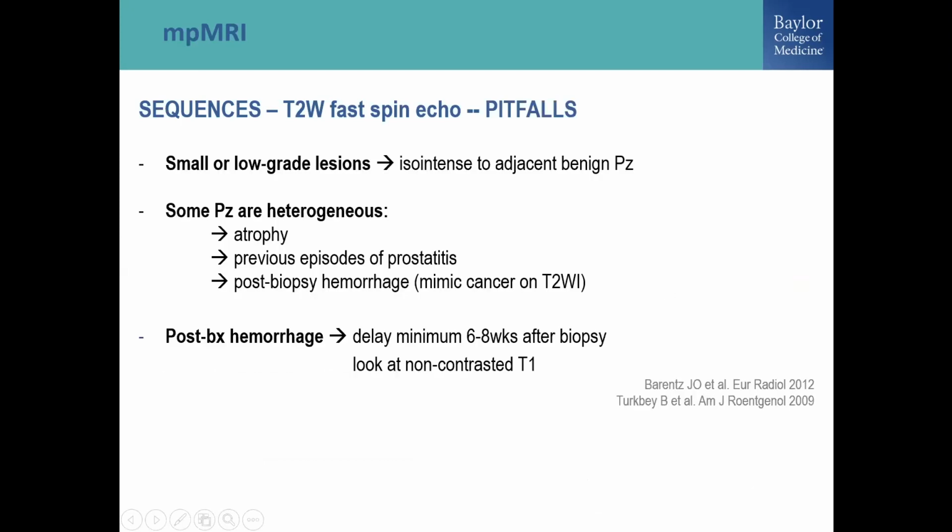There are some pitfalls. Lesions that are too small might look iso-intense and very similar to the adjacent benign tissue. You can have heterogeneous peripheral zones due to atrophy, prostatitis, or biopsy hemorrhage. And for that reason, to avoid those artifacts, we recommend delaying MRI 6 to 8 weeks after the biopsy to prevent finding those things. Additionally, you can use the T1 weighted images for better anatomical details.